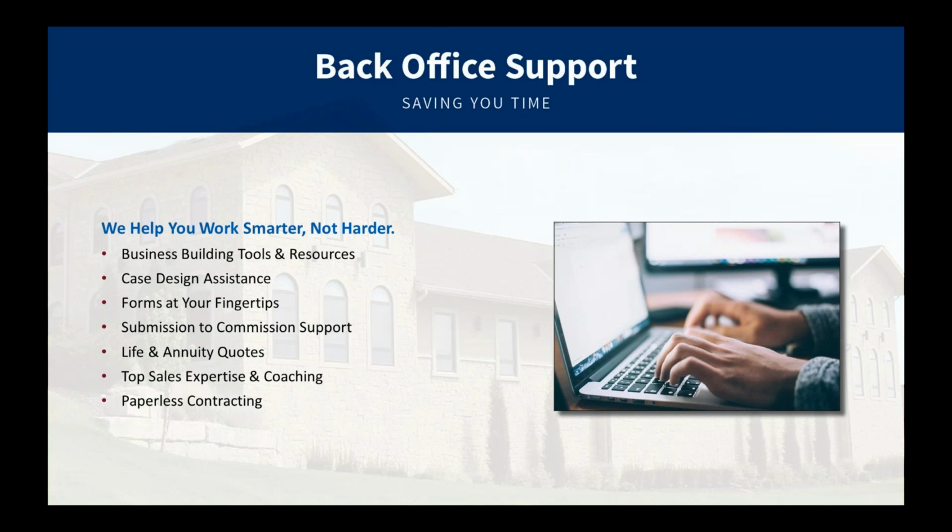So the goal there is to be a back office for you. A lot of independent agents out there don't have assistants and don't have people to help with the back office stuff. So if we can help fill that void, we'd really like to be that team for you.